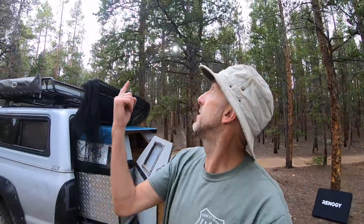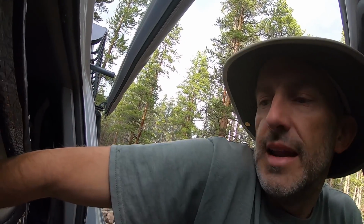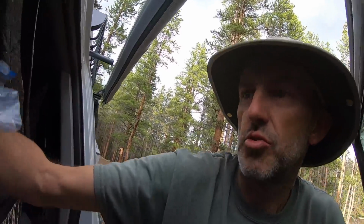Set up here over by Leadville at the moment, and it looks like the storm is just passing because we're starting to get some sun coming through the clouds, which is great. So I'm gonna go ahead and cook up that brook trout, because I want to try this recipe where I fry it up in cornmeal and flour, and I think it calls for cayenne pepper and a bunch of different things. So I'm gonna grab the trout right here.